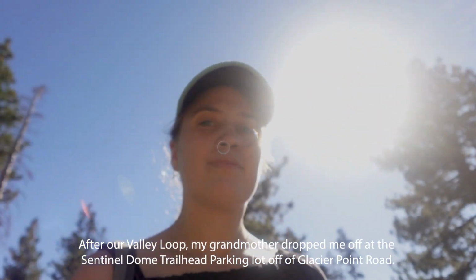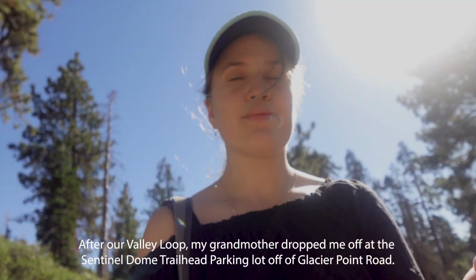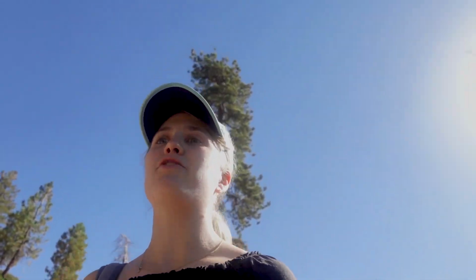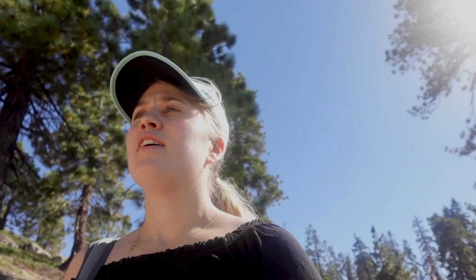Later in the day, I did the Sentinel Dome trail hike by myself. I'm on the Sentinel Dome trail now. I think it's like an hour to get to the top. No, it's an hour round trip. So I feel like I'll probably be there in like 20 minutes. It's a very short hike. But it's the smallest or like easiest dome hike you can do in Yosemite.